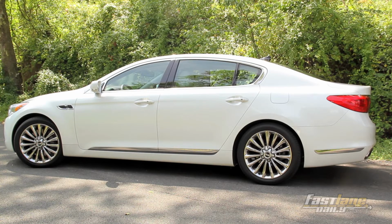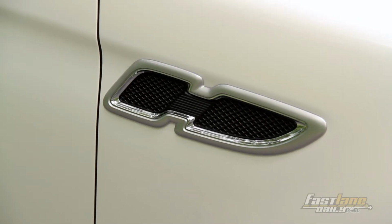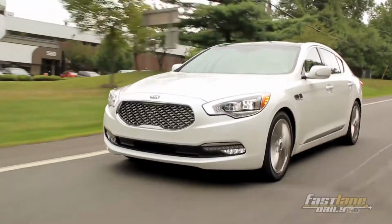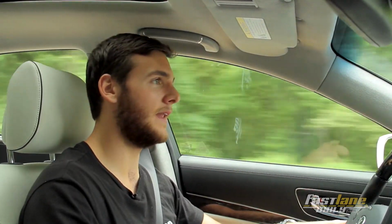So we have to address the cons, of course, but there are few of them, very few in fact. The first, small detail, but the side vents, the non-functional side vents, they look a little tacky and they don't at all add to its visual appeal. It would actually look quite a bit better. The character lines would be more defined if you remove those side vents. So Kia, take note of that.